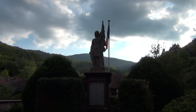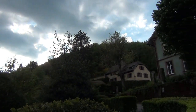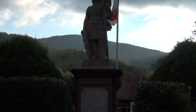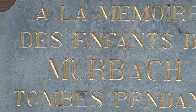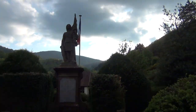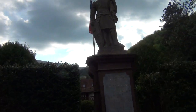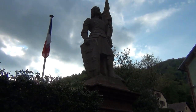So this is Joan of Arc. You can see it's entirely in nature. It's really beautiful. It's gorgeous here. And I'm at a place called Murbach in Alsace. Bach means a little river, or a current. And of course there's a lot of fleur de lis and a sword on the coat of arms.